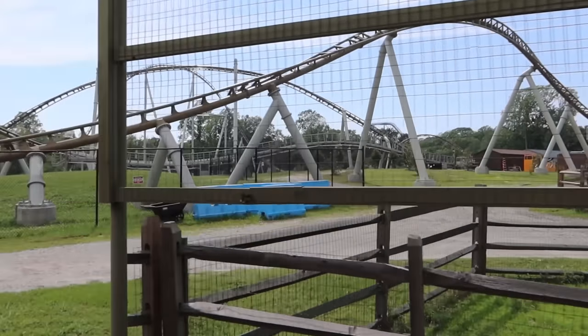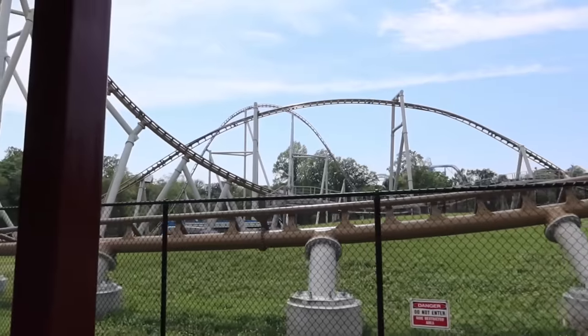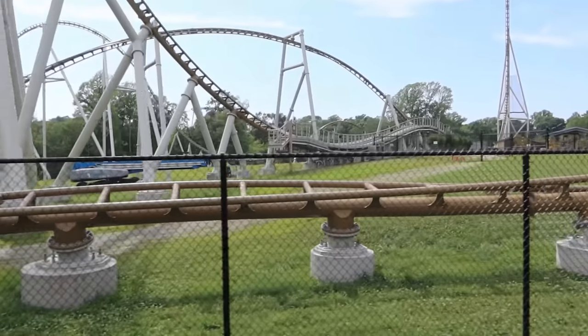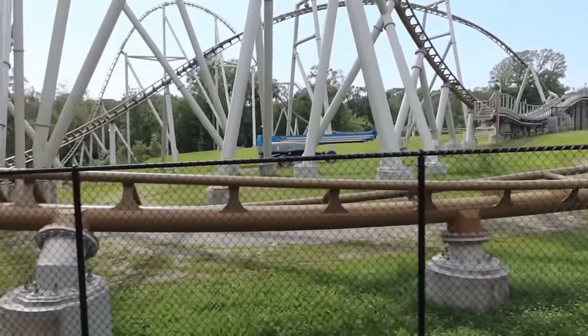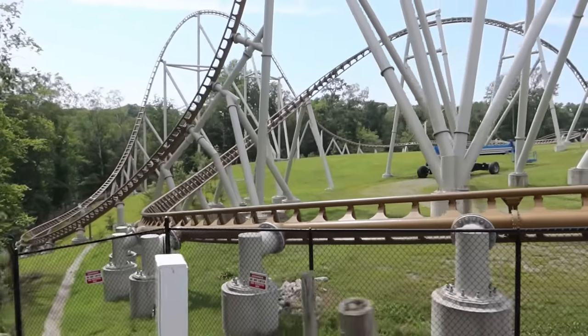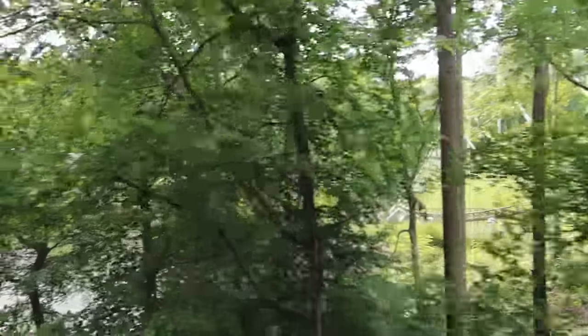You get to see a little bit more how barren it is under the coaster, but there is some planting there, so hopefully they can add a bit more landscaping. I remember seeing POVs of it when it opened. It was just mud all underneath, so at least the grass has started to grow. And there's a lot of planting over there, so it's one of those that will get better over time. Make our way over the river.